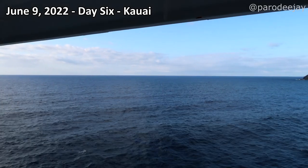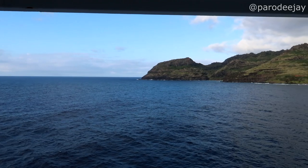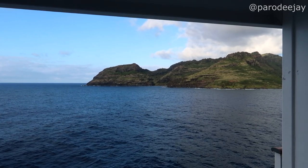Good morning. There's nothing out there. Oh, wait. What's this? Welcome to Kauai. Well, as much of Kauai as we can see from here. Pretty. We're on approach.